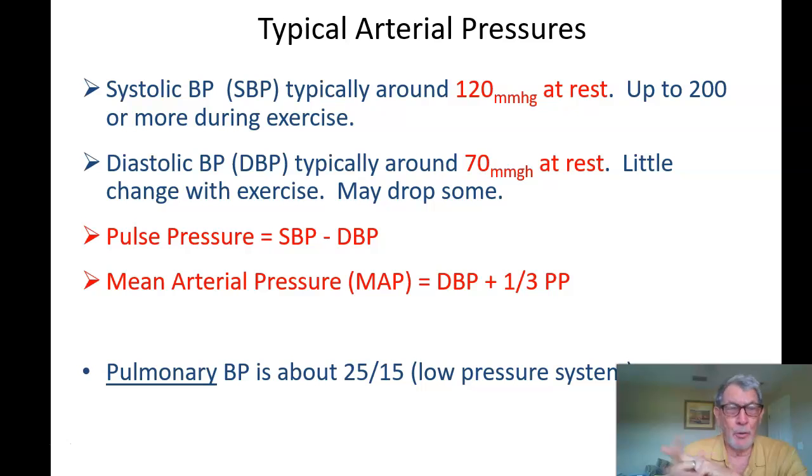So typical arterial pressures for your systemic side, the left side, which has a lot of pressure in it, are about 120 over 80, or 120 over 70, depending on who you're talking to. 120 over 70 is better. Okay, 120 over 80 a lot of people use. What is your pulse pressure here? 70 to 120 is 50. 120 minus 70 is 50, however you want to get there. So pulse pressure there would be 50 millimeters of mercury.